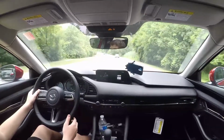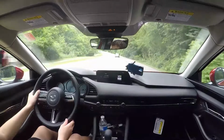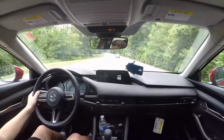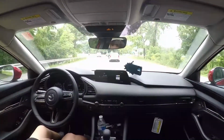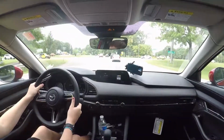See, it just lowered its speed to adjust. It's going down to adjust to the car in front of me. 42, 40, we're staying at 41, okay. So it will match whatever the car in front of me has. And if we get to a red light up here, the radar cruise is sufficient for changing speeds, but I would not trust it to stop on its own.